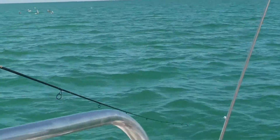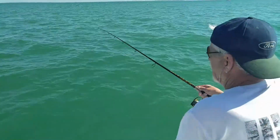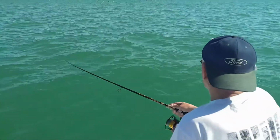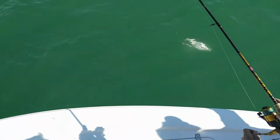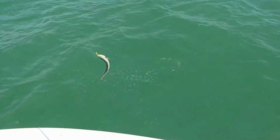It's going to be gulls, it's going to be terns, might be pelicans. Really good chance that's Spanish mackerel. It could be bonita. Could be some kings down there, could be some jacks, could be some bluefish. Bluefish are fun, but I find a lot of times that is Spanish. So if you see a lot of birds going nuts and coming down to the surface of the water, you want to check that out.